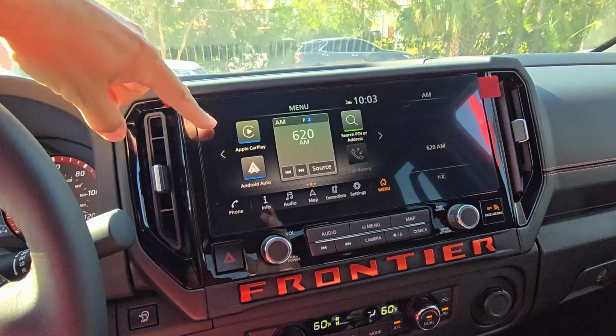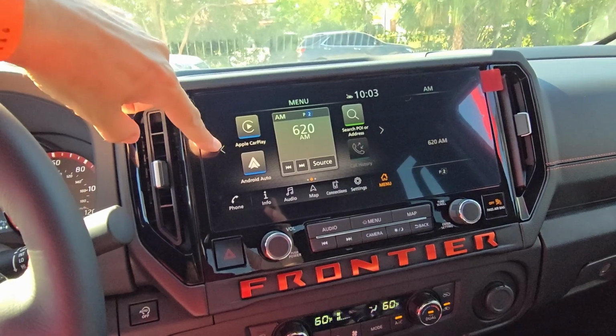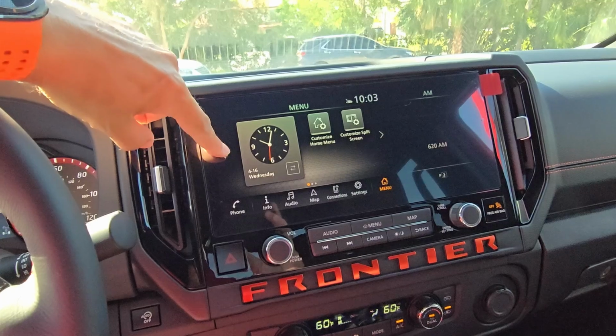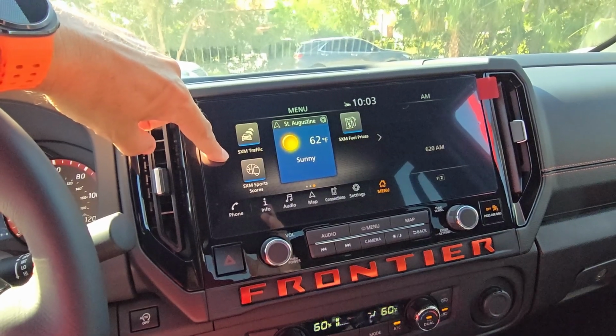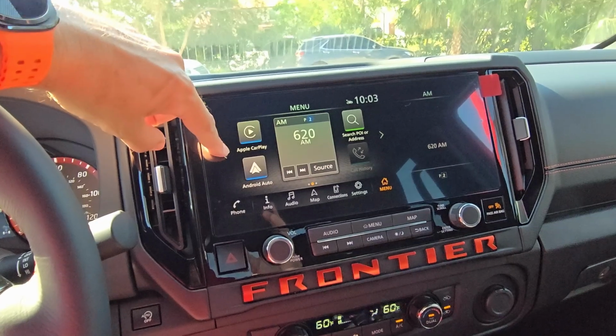That's what it looks like. So you can see Apple CarPlay, Android Auto. Then we can go through the menu options, customize home menu, customize split screen. We have the St. Augustine, 62 degrees and sunny right now. And go back to here.